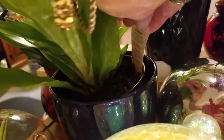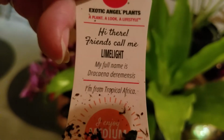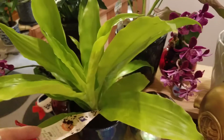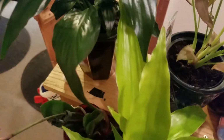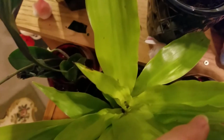This pot, I think, came from the dollar store. That it's double potted in. And this says, sorry people, I'm filming with my phone. My full name is Dracaena. That's the same name as the other one was, huh? But I think that one's called Limelight because of the color. And there are two of them in there. And they're both really healthy. Except for that one leaf right there that's a little bit brown.